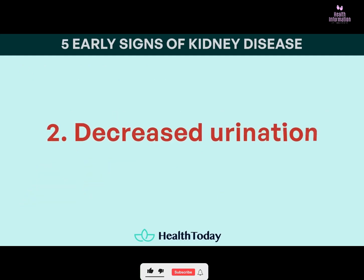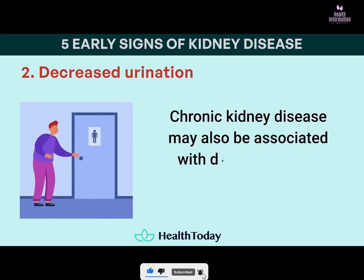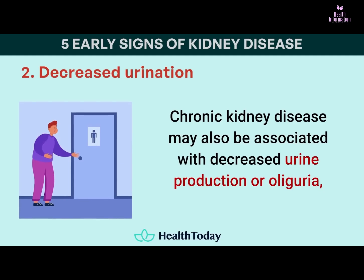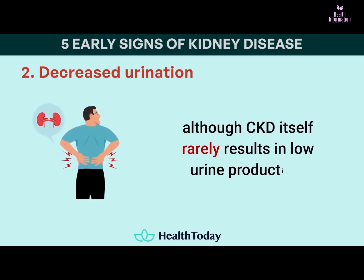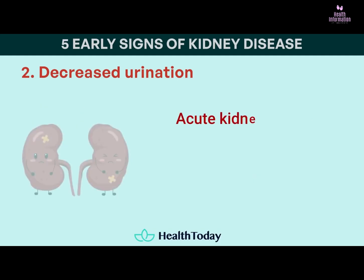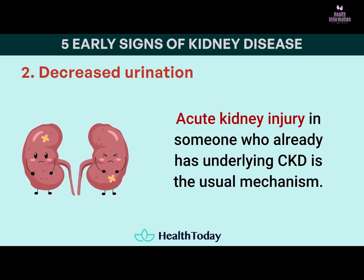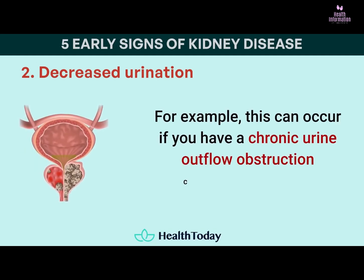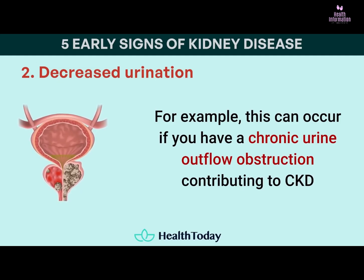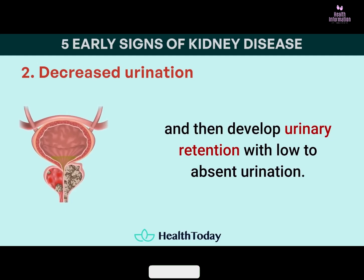2. Decreased urination. Chronic kidney disease may also be associated with decreased urine production or oliguria. Although CKD itself rarely results in low urine production, acute kidney injury in someone who already has underlying CKD is the usual mechanism. For example, this can occur if you have a chronic urine outflow obstruction contributing to CKD, and then develop urinary retention with low to absent urination.